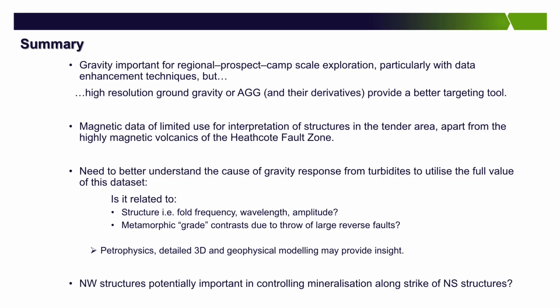So in summary, the gravity is a great data set. The regional interpretations would not be possible without it, basically. But there's room for higher resolution ground gravity or airborne gravity, which will just provide a way better targeting tool. The magnetic data is limited in its use, but again, as I've shown with the Heathcote fault, the results out of that modelling can inform some of the other interpretations as well.